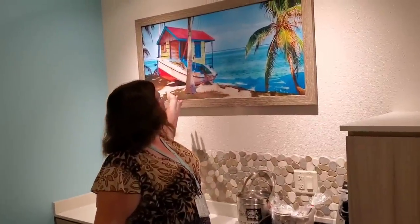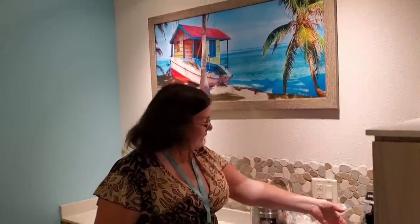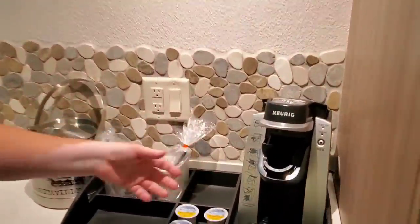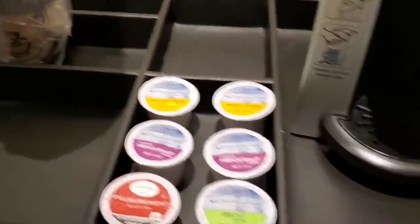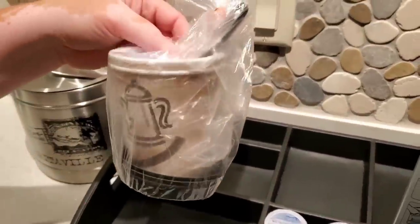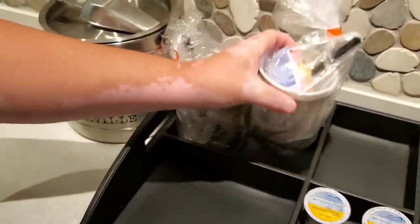Here, you got a nice painting. Definitely that tropical feel, right? And you got your Keurig. You gotta have that. Everybody likes their coffee with their complimentary sugars and teas and cups. Oh wow, it's like stirring straws and everything. Yes. Of course, it's a COVID setup.